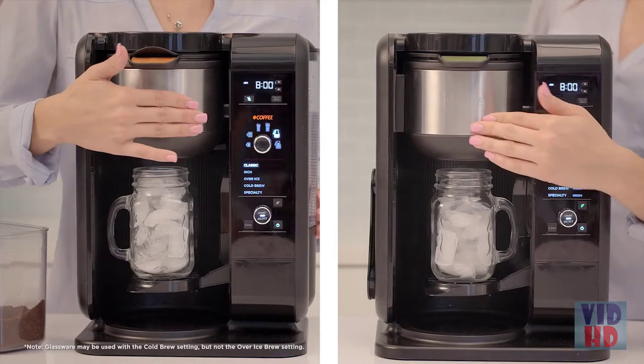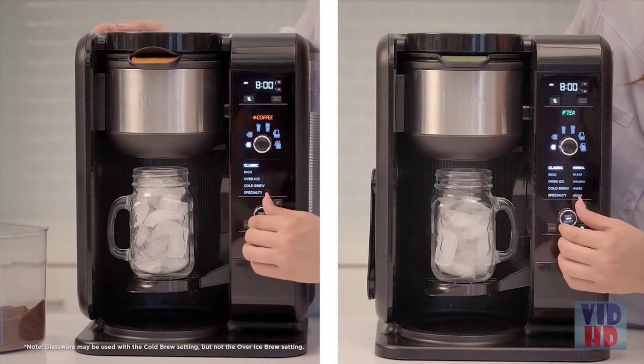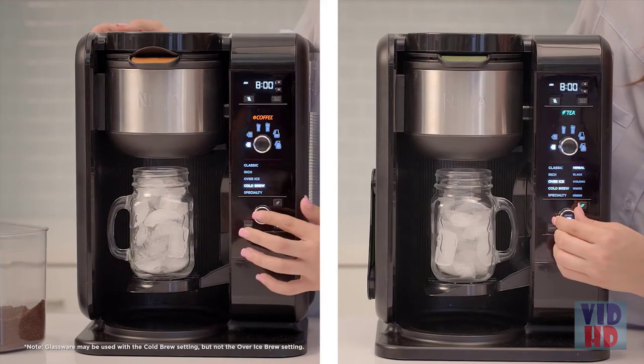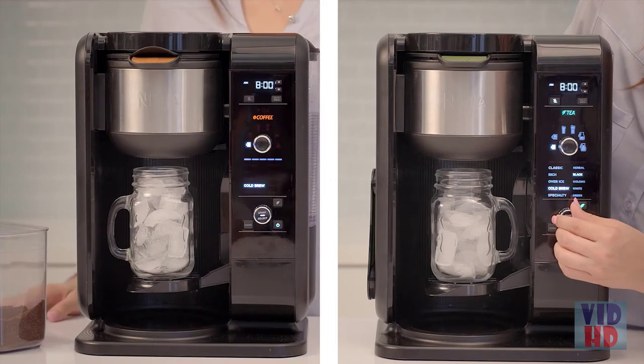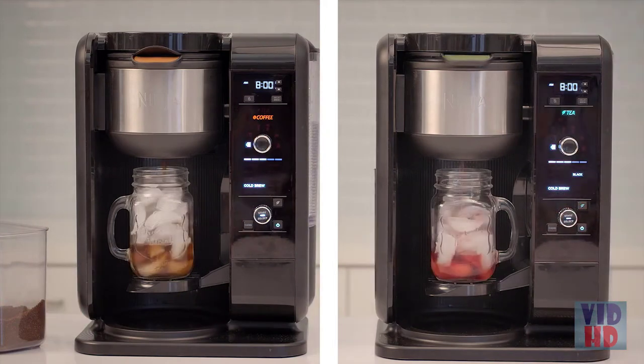Our advanced technology is also the science behind our 10-minute cold brew. Your coffee or tea is brewed at an accelerated lower temperature over ice as the system runs the perfect number of steeps or blooming cycles to deliver a smooth and naturally sweet cold brew.